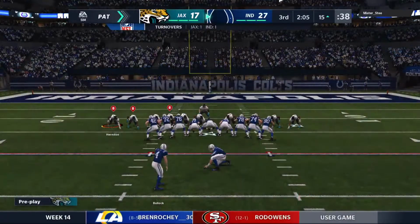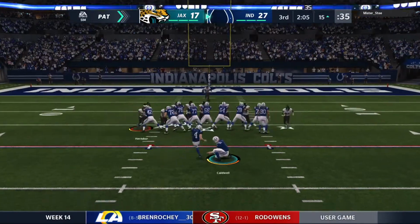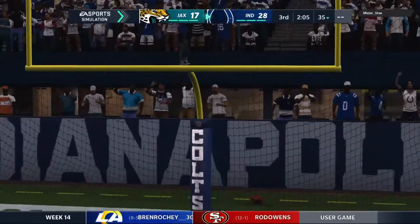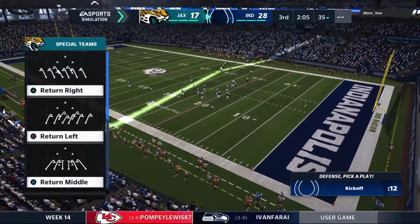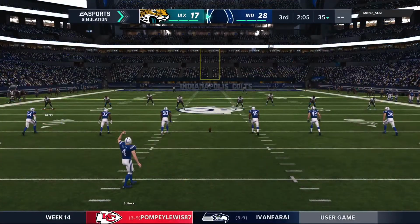Now remember, this is the number one defense in the National Football League. There's a good example of why. It shows that they set an aggressive tone, not just stopping the run, not just getting after the quarterback, but when the ball's in the air, they treat it like they're the receivers, and they went after that one and took it all the way. Randy Bullock set to kick off.